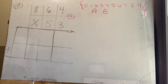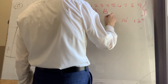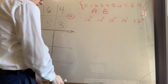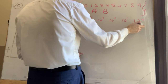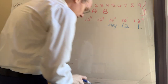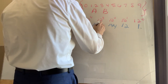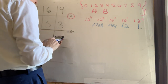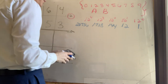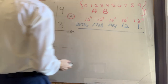And if it's base 12, these are the powers. 12 to the 0, 12 to the 1st, 12 to the 2nd, 12 to the 3rd, and we may or may not need that many, okay? This is always going to be 1, this is 12, 144, 12 to the 3rd, offhand, I don't know, 12 to the 3rd is 1,728, and 12 to the 4th, which would probably be overkill, is 20,736. I need that as a reference.